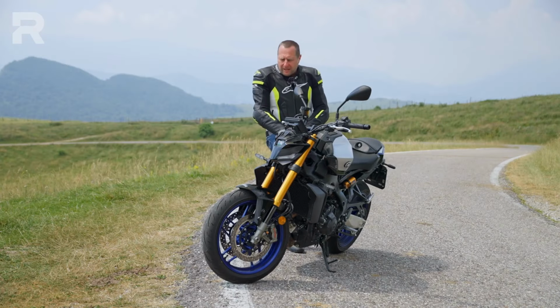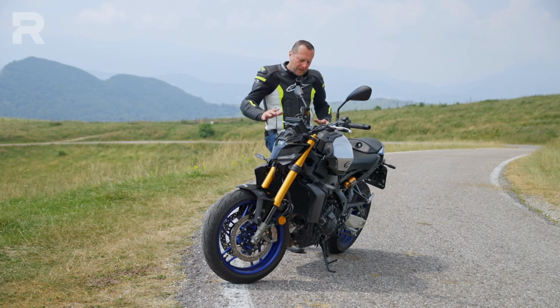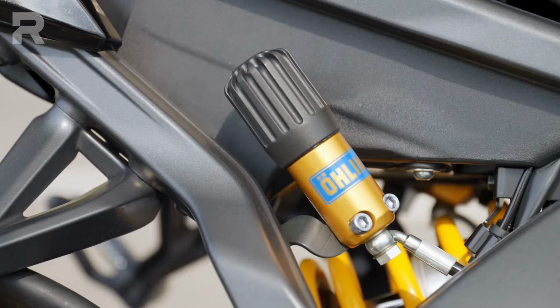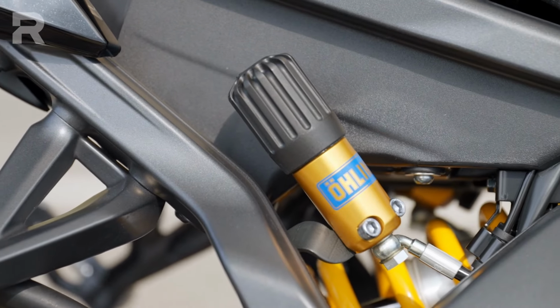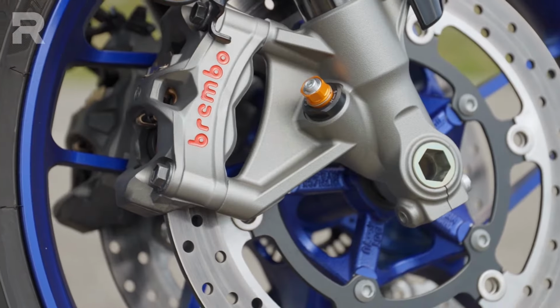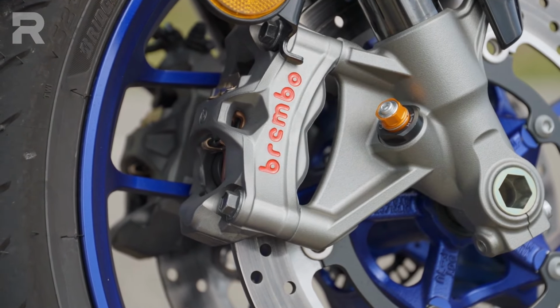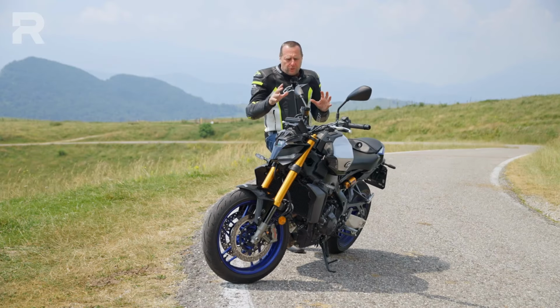Let's move on to the chassis. And here, guys, there's a lot to say because while it's true that the package has remained essentially unchanged, if we look at the technical aspects of the MT-09 SP, there's the Öhlins shock absorber, the Kayaba fork with DLC coating, high-level equipment, Stylema calipers. So it's a bit of the package we already knew.